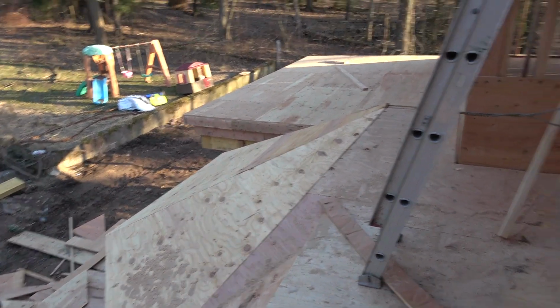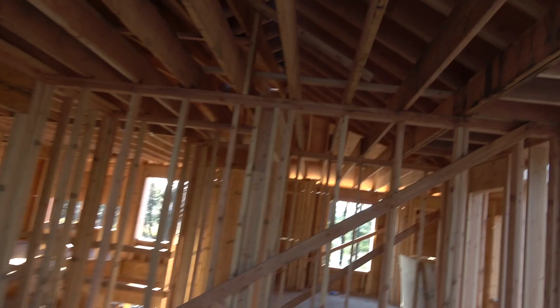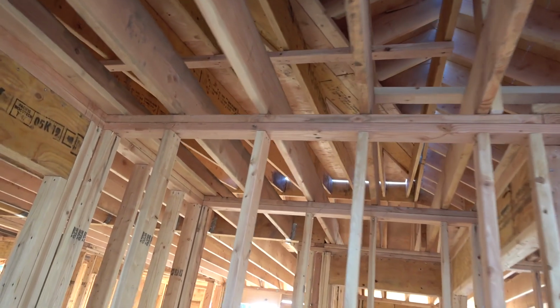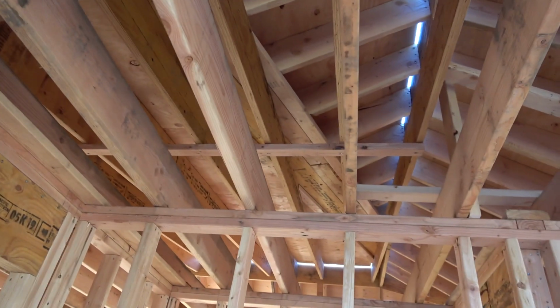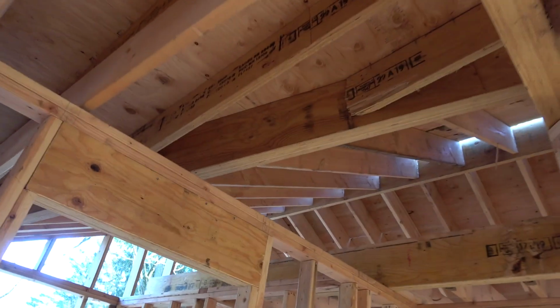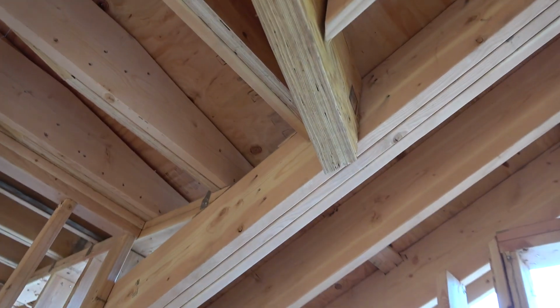But a lot of detail. I'm happy with how the framing came out. There was a lot of detail in the framing that I think is worth noting. The guys did a pretty bang-up job. The roof is not easy, and you can see how they've got everything framed up in all the different angles, all the different cuts. It made for quite the challenging process. But I think it looks spectacular.